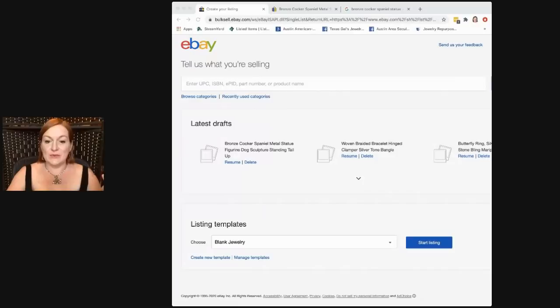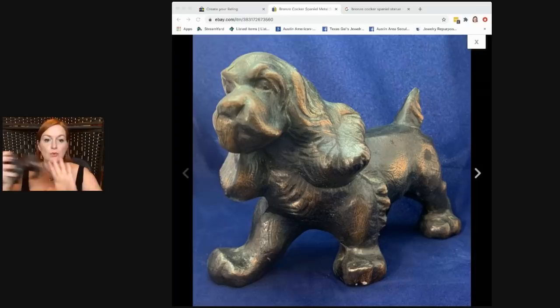There it is. Okay. So the first thing you need to do when you've decided what you want to sell is to create photographs for this item. So when you are taking pictures of whatever you decide to sell, you don't have to go get a fancy photo tent. Yeah, I've got one now, but I didn't get a photo tent until I was probably a year or two into selling.